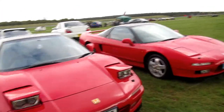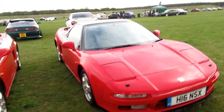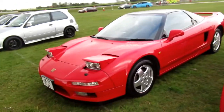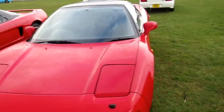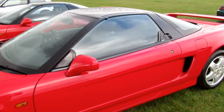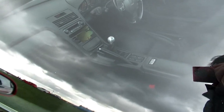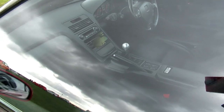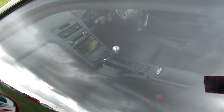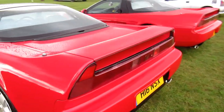This looks like an actual import, whilst this one is a UK registered. Look at how awesome these cars look. They're so much smaller than in person as well. These cars are worth well over 40 grand. And just look at the ergonomic interior, really love that. This person's taken out the radio, as you can see all the wiring is exposed. Very nice, looks completely stock and so clean as well.